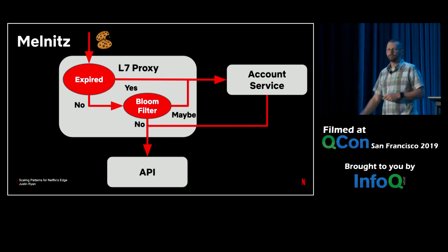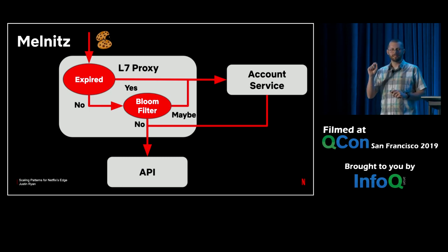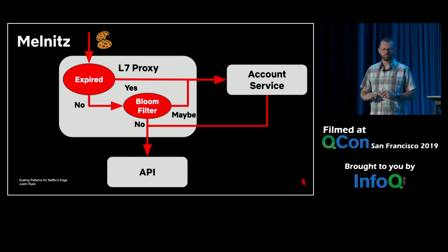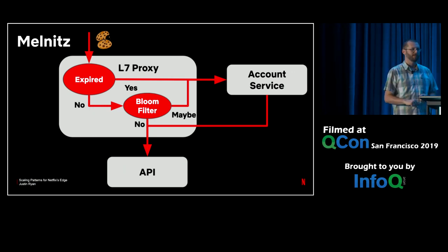In the no case, just flow it through. And that is the 99.99% of all requests. But for that small 0.01% of the time, we get a maybe answer, we go to the account service, we look it up. So this means we're actually hitting the database a little bit more, but not much. This is very reasonable.